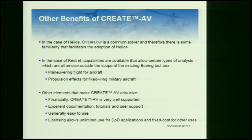So all those things have benefits to bringing in these tools. And finally, the last one is a licensing issue, and that is once you have the user agreement in place, you can run as many simulations at the same time over any number of compute nodes without having to worry about a license availability issue with Helios or Kestrel.